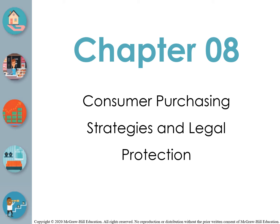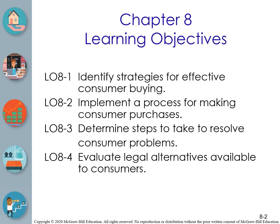So onward we go with consumer purchasing strategies and legal protection, I should say. In this chapter, we're going to focus on identifying the strategies for effective consumer buying. Very straightforward. And again, this is where we plan our expenditures as much as we can, trying to think ahead, thinking about all the costs, all the opportunity costs, once again, that are associated with making this purchase decision, making this decision to go out and buy on credit, cash, etc. So we're implementing a process for making those consumer purchases and determining the steps to take to resolve consumer problems.